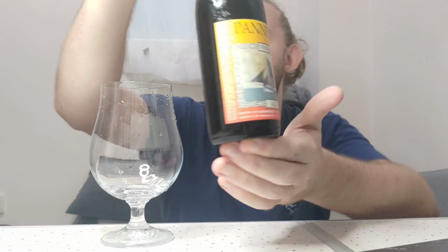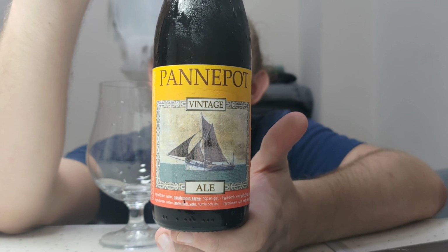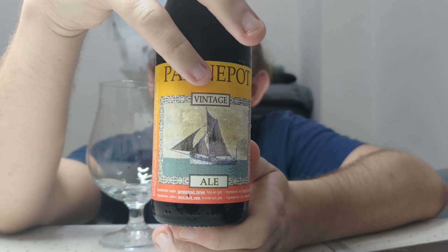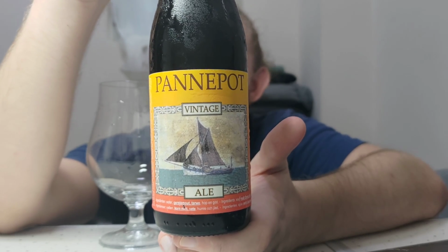But going to Oostvleteren means that we are going to have a look at another beer from the wonderful Struise Brouwers, and this particular beer is called Pannepot. So this one comes in at 10% ABV. It is a Belgian strong dark ale. We should also point out that this one is the vintage edition, and it's also the 2022 release.